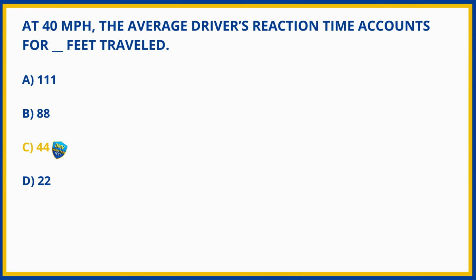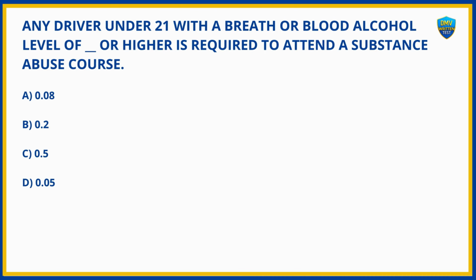C. 44. Any driver under 21 with a breath or blood alcohol level of or higher is required to attend a substance abuse course. A. 0.08. B. 0.2. C. 0.5. D. 0.05.